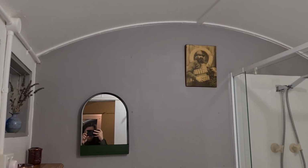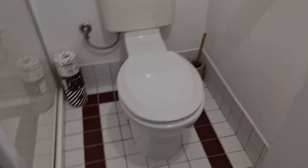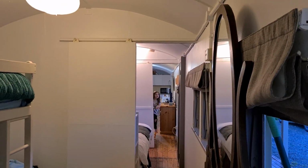And then here we have the bathroom, toilet, and everything in here. And also this can close somehow. Yep, somehow it can close. I'm sure of it. And yeah, we're staying in a caboose for a couple of days.